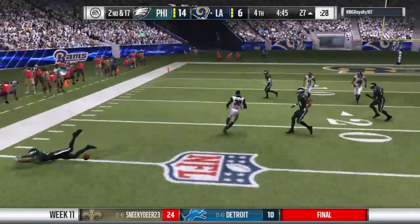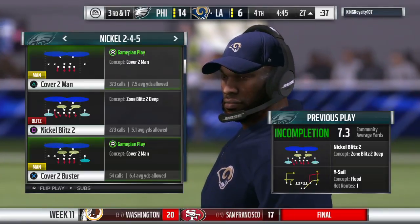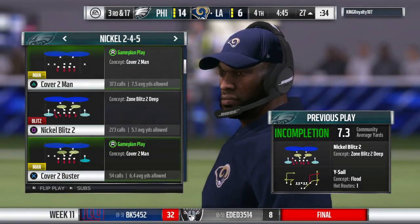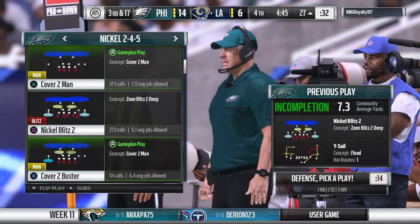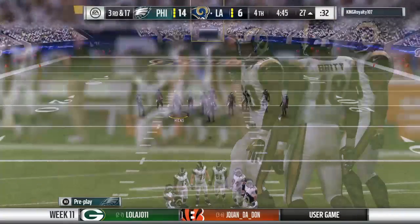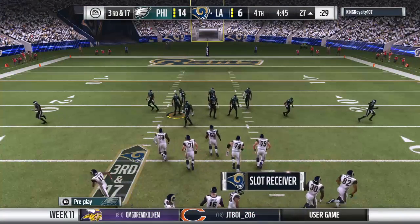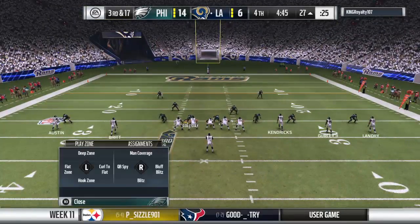Gone. And it's incomplete. He was looking for Todd Gurley, and it's third down. So many offenses want to include their running backs into their passing offense and be able to swing the ball out or check it down to them. But sometimes those guys are just not as comfortable catching the ball as they are running it. 7th play of this drive coming up, but a long way to go on third down. All right, here we go.